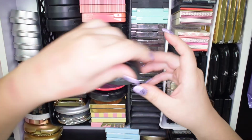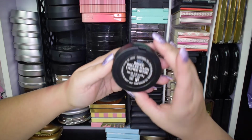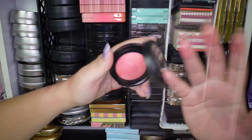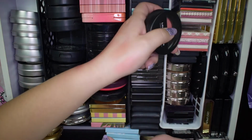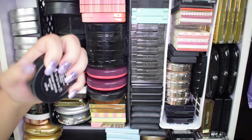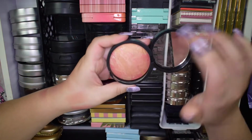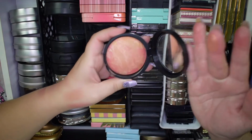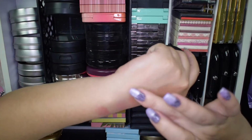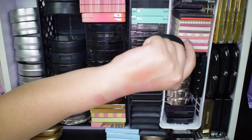I have the Baked Brulee blush in Lychee Rose. This is a super bright one. Definitely on the shimmery side, but I love it. All right, this is the Blush and Brighten in Golden Apricot. Oh, this is such a beautiful blush. It is such an absolutely beautiful blush. Look at that. Look at that.